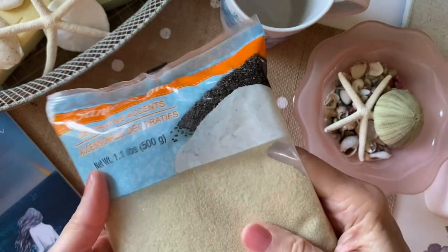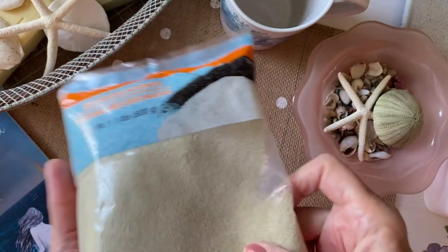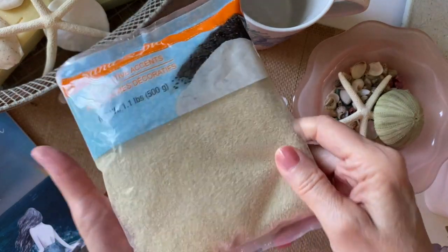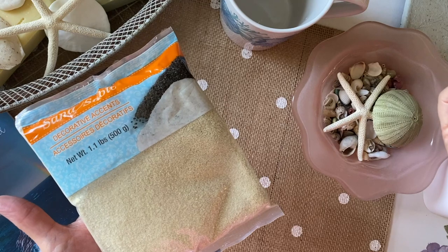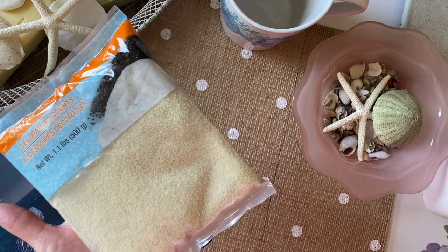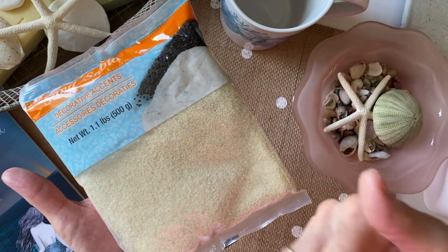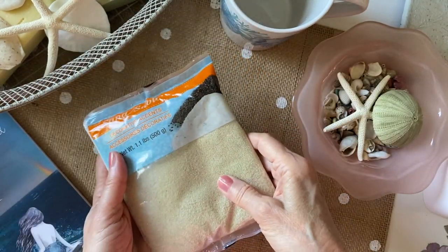And then I picked up a package of the sand that they sell. I had some other ideas for this, but we're not gonna go there because I don't think it's gonna work out. But I'm thinking beach. I live by Bodega Bay, which is where they filmed The Birds. And I love the beach. I love the ocean. I don't get to go there very much, so I'm bringing the beach to me. So I bought this little pack of sand.